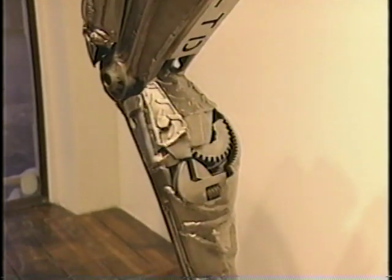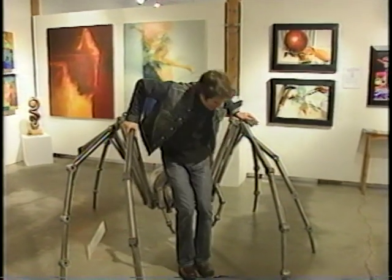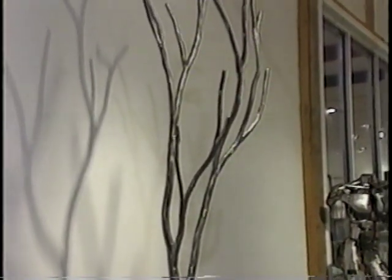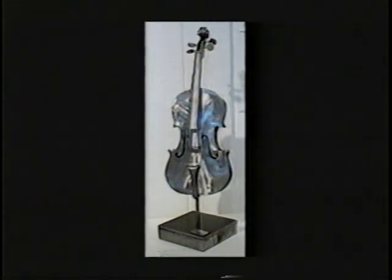Cory focuses on the human form, but he's created everything from a giant spider with legs made from metal tubing to delicately crafted trees and musical instruments. He builds his sculptures from the inside out, visualizing the shape as he adds pieces of metal from his scrap pile.